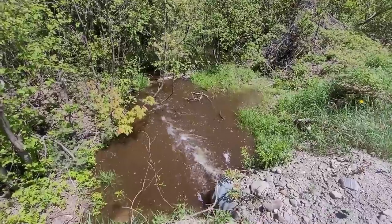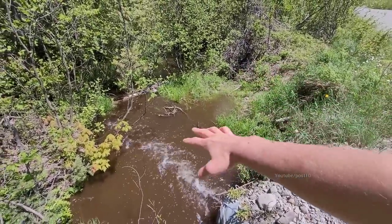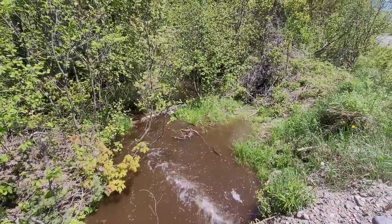Yes, we have a lot of water over here. That grass right there wasn't under. There was just a tiny little trickle. In fact, there was a bunch of sticks right there built up. They pushed those away.